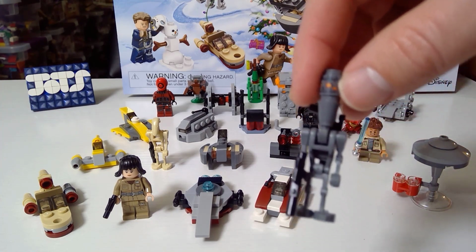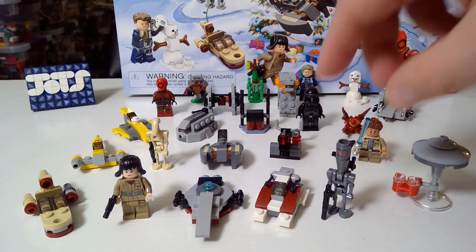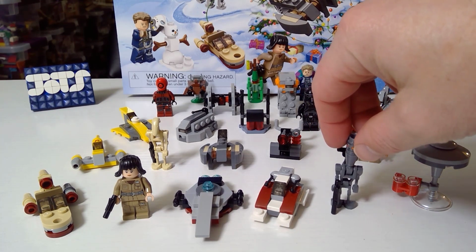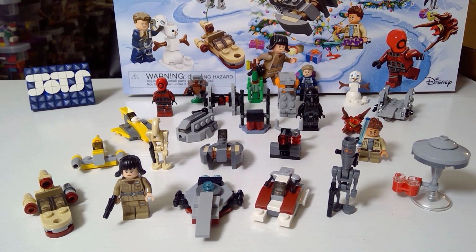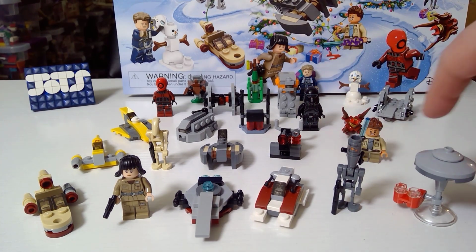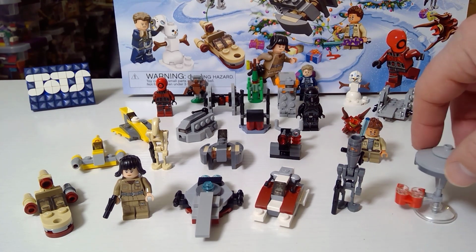Then they came out with an IG-88, which is not unique. There are several of those out there on the market. I don't think this particular one was unique. If anything, there was maybe one slight variant change, but not enough for me to really consider it unique at all. It was just in this one set, but to me there's not much truly unique with that figure.